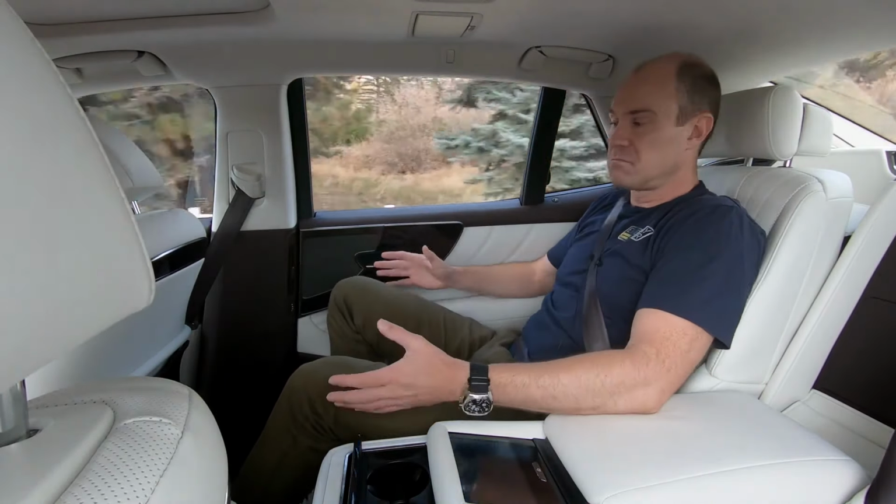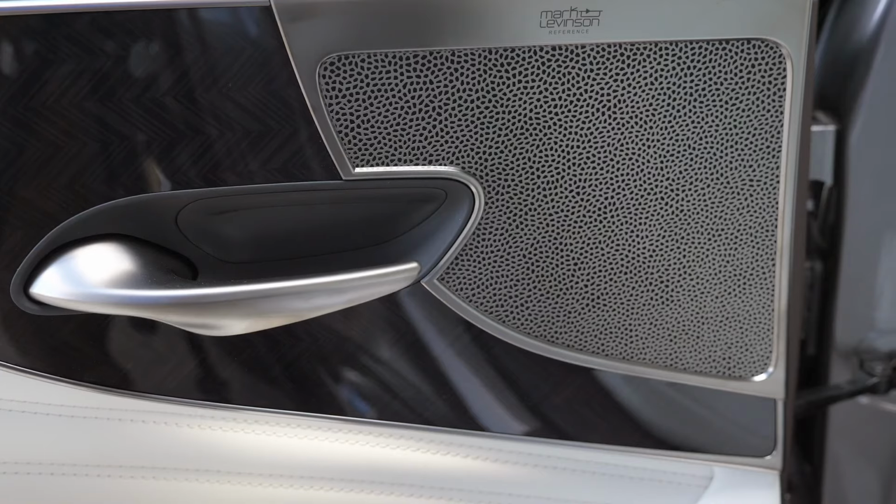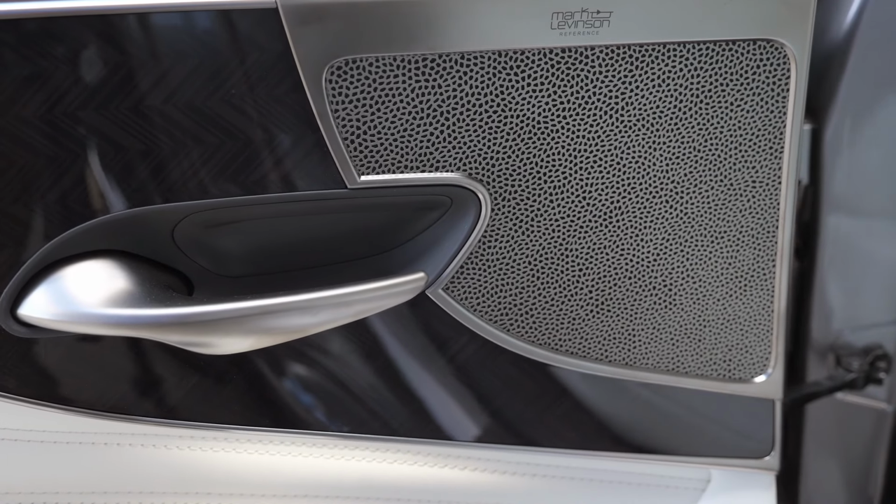And the other criteria for being in this car, sound. You were talking about being quiet and not hearing the road noise and not hearing the car itself. Yep. Okay, so it's got a 23-speaker Mark Levinson stereo. There's an upside. We rarely talk about stereos because who cares?